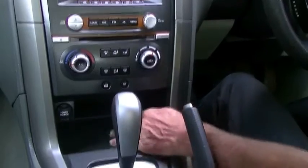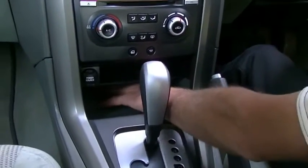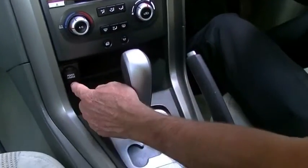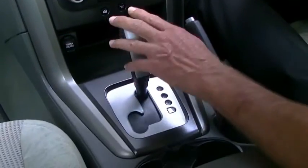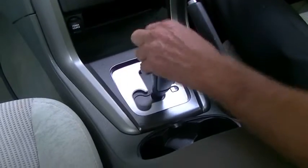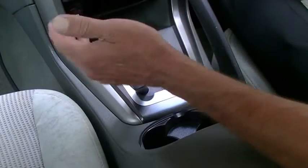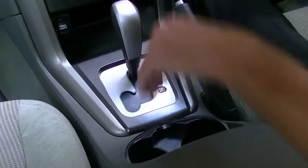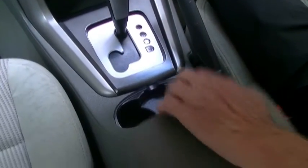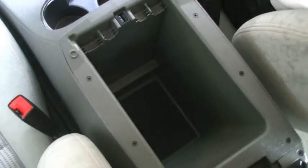A good sized storage area right down the bottom here in front of our T-bar. 12 volt outlet power source there. And then our transmission as standard just in the middle. Either drive it as a normal auto, or you can drive it in sports mode as well, or performance mode, whichever one you want to call it. Cup holders directly behind that, and then a really large storage compartment in there as well.